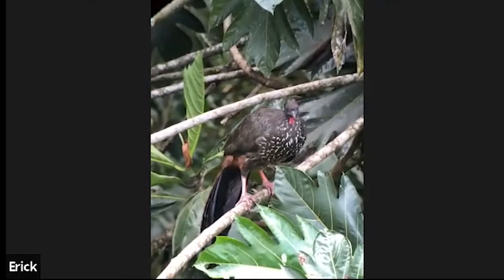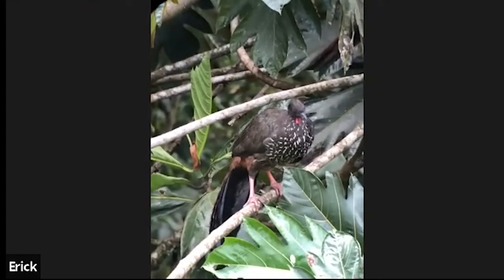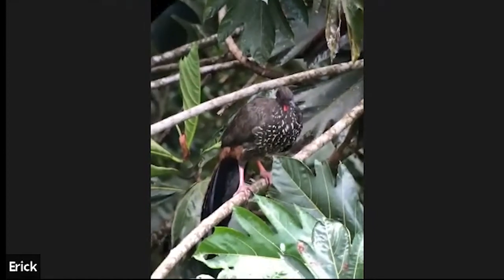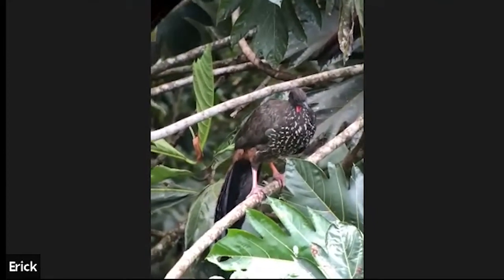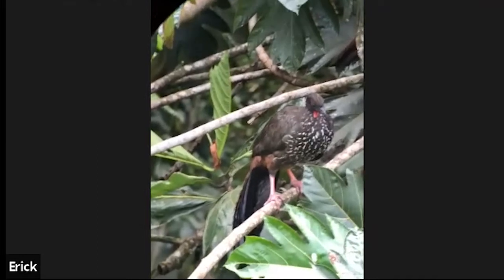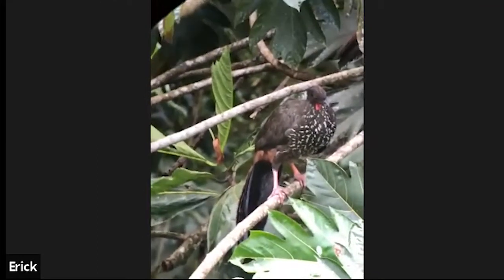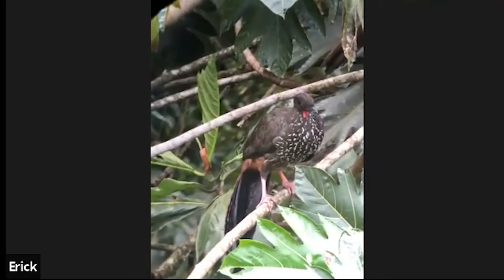Beautiful. You can see the red throat right now. This is a large, noisy bird. It spends time like this in the lower branches, not hiding in the trees, sometimes walking on the ground. But also right here, this is one of the best spots in Costa Rica to get the great curassow as well. I hope it will show up later.